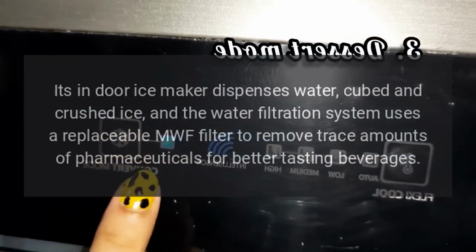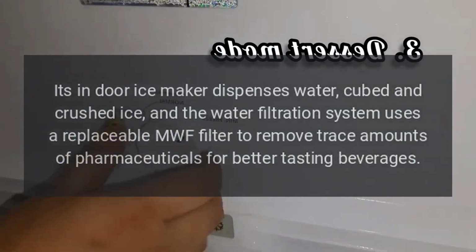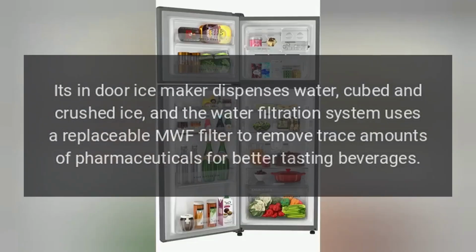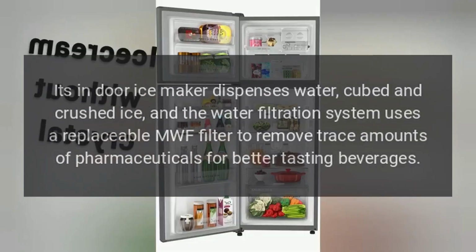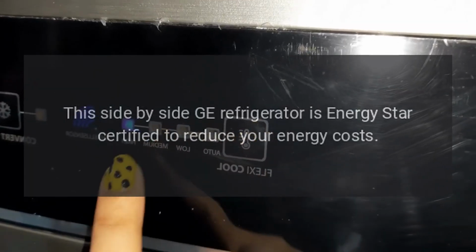Its indoor ice maker dispenses water, cubed and crushed ice, and the water filtration system uses a replaceable MWF filter to remove trace amounts of pharmaceuticals for better-tasting beverages. This side-by-side GE refrigerator is ENERGY STAR certified to reduce your energy costs.